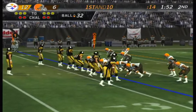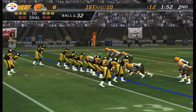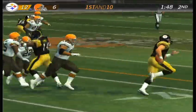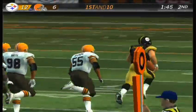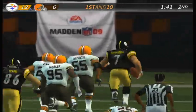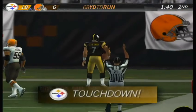First and 10. Cleveland comes out in their nickel package. They're coming with the blitz. The 40, the 30, the 20, the 10. Off and running, and they're in. Touchdown.